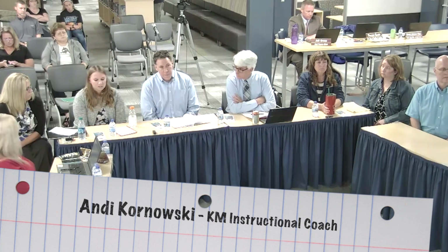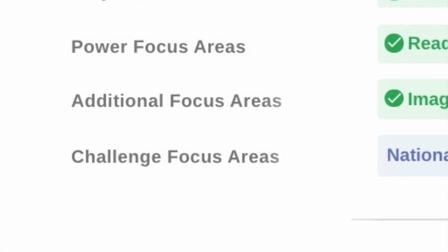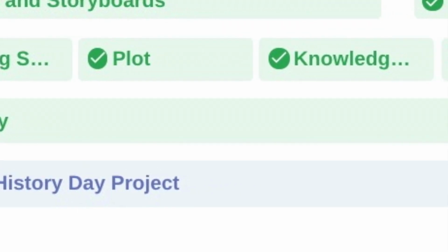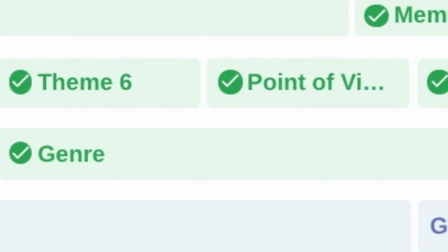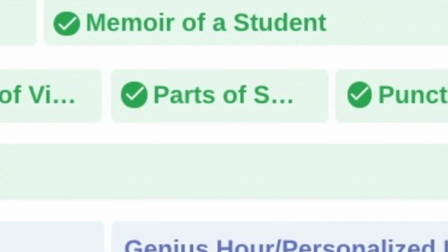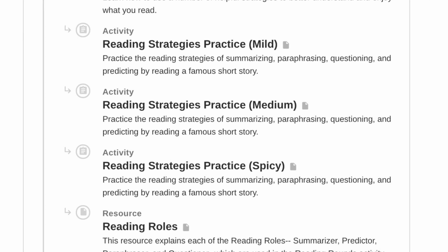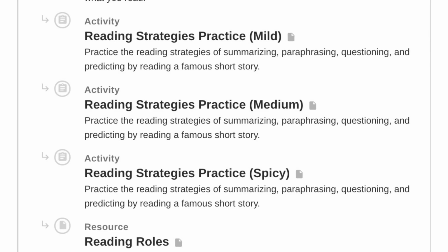And then the third piece is individual pathways. So this is where a lot of that personalized learning piece comes in, is learners are goal setting. They're working through some of the focus area pieces, which is the more content-driven part, some of that at their own pace. And then really, truly, there's other opportunities for them also within projects to work at different levels. So there's different levels of scaffolding, which are called mild, medium, and spicy.